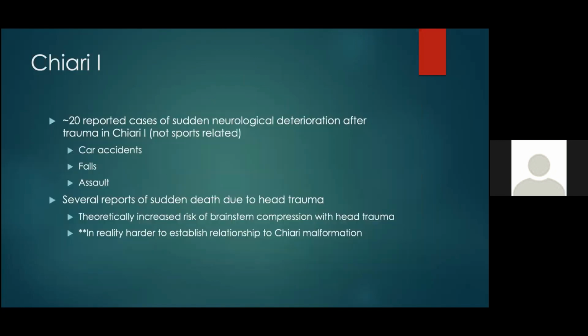no, that they shouldn't. And the reason for this is that there are a good number of case reports in the literature about people with asymptomatic Chiari-1 essentially dropping dead from minor trauma, whether it be a car accident or an assault. There's no report of this happening when someone was playing sports. But I think because this has been described in minor trauma, people think that it could make participation, particularly in contact sports, more dangerous.